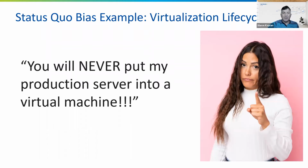As another example of status quo bias, consider the whole virtualization lifecycle. When I started my VMware consultancy in early 2005, VMware was already mainstream, used across the globe. vMotion had been out for almost a year, but still the biggest objection we would get from IT professionals was, you will never put my production server into a virtual machine. Now we laugh about that today, right?